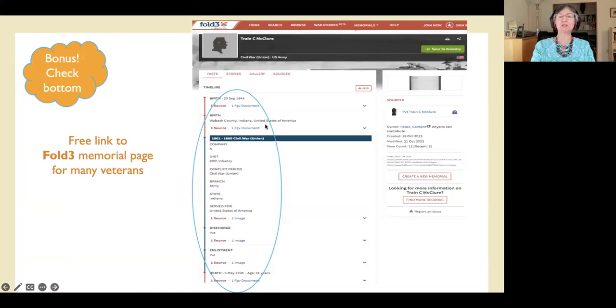Okay, here's what it would look like. When I click through Private Train C. McClure's Fold3 little link, this is what I got on Fold3. Here you can see that Fold3 content owns this, but anyone can contribute and add information. And what Fold3 did was it gave you a starting point. If you haven't already done much on Train C. McClure, take a look at this. The source of a birth date is one FGV document.